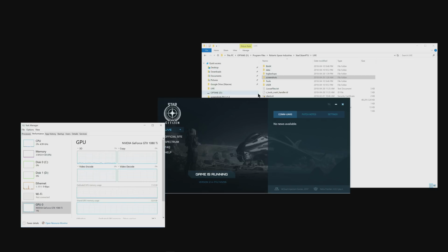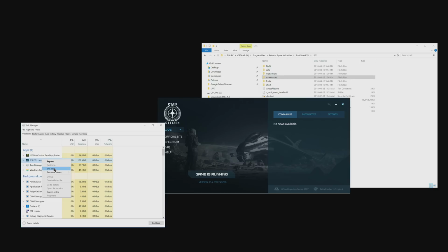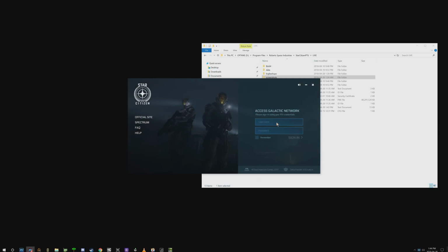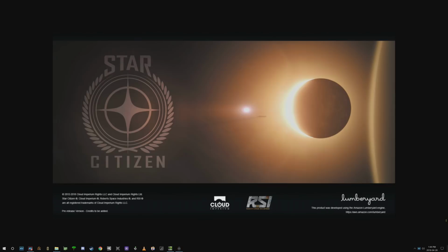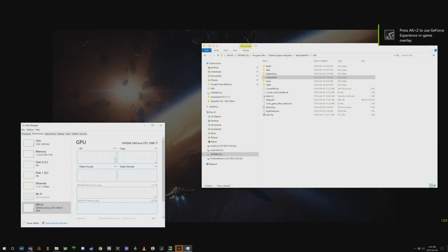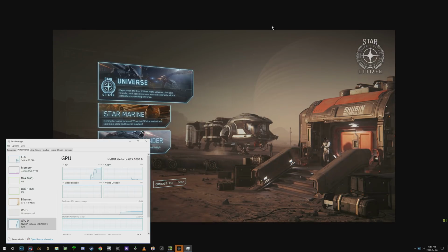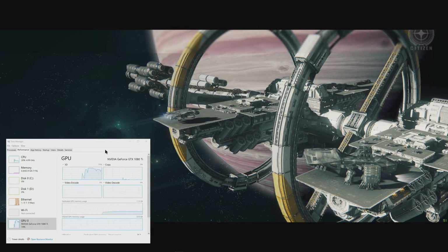Task Manager. End task. Let's see. Nope, that's the wrong one. Processes. End task. Okay. Let's try this. Launching game. Task Manager. Performance. Here it is. All right. Joining the server again. 49 of 50.